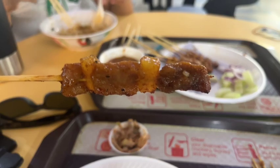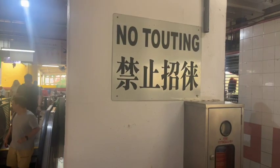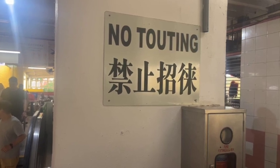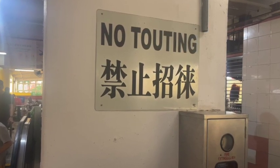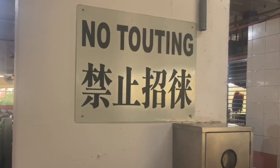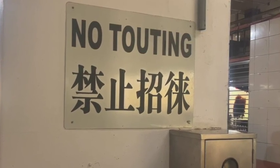It's time to head over to Maxwell Food Center. On the way out, I wanted to show this sign because touting to me is like bragging, which wouldn't be a terrible thing to ban, but it is a little bit weird. So I've since learned that touting is actually aggressive solicitation, and that's a nice thing to ban, so we can eat in peace.